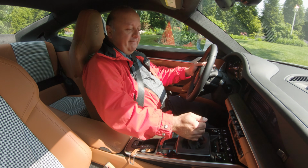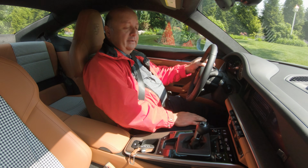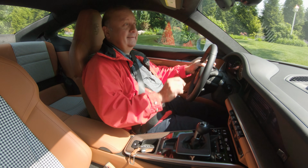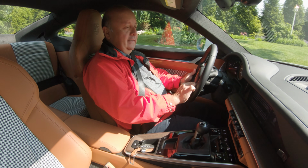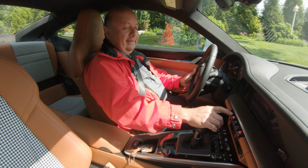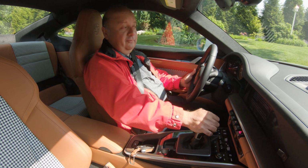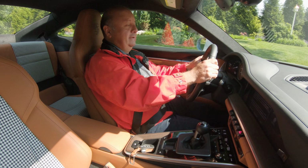All right, so this has the 7-speed. Unlike the Turbo, which this is based on, the Turbo only comes in PDK. This is available in manual, and that makes this car even extra special. The owner told me he found the Sport Plus and Sport Exhaust off is the best setting. So I'm going to go with the owner's choice and see what it's like.